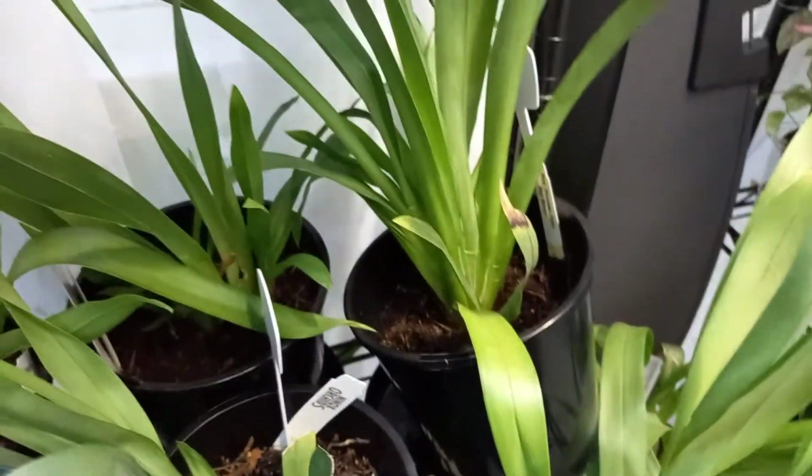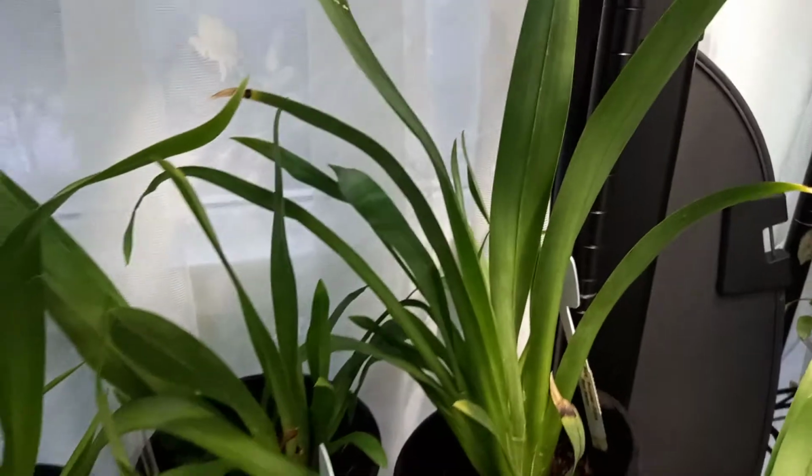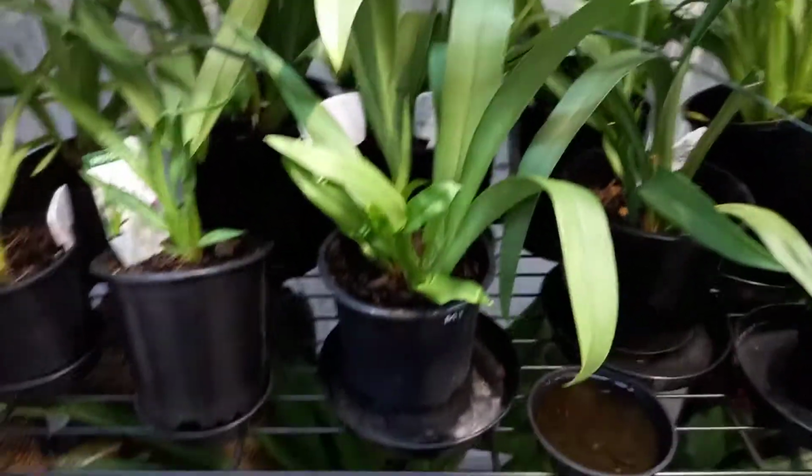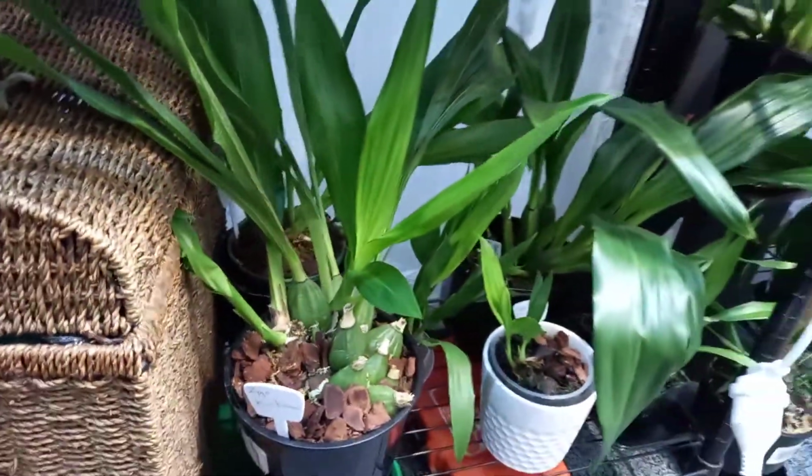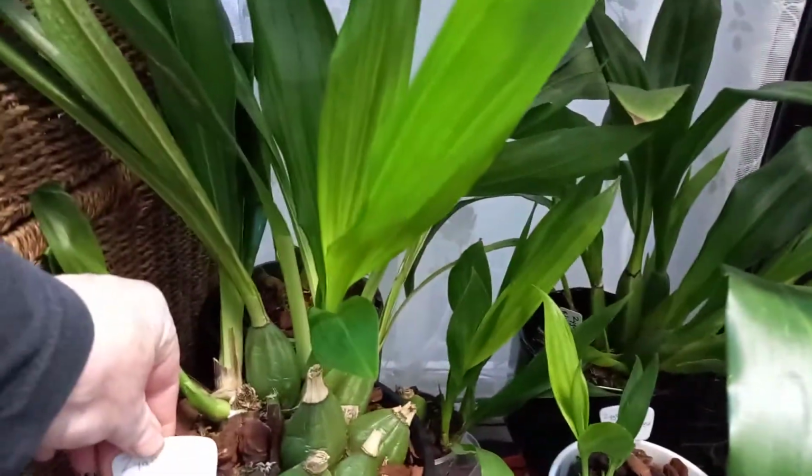I just have to watch out that they don't get overwatered. So the shelf down underneath them, which is the ground shelf, excuse me while I sit down again, is my Zygos. So I repotted Zygo Conker, Kiwi Conker.